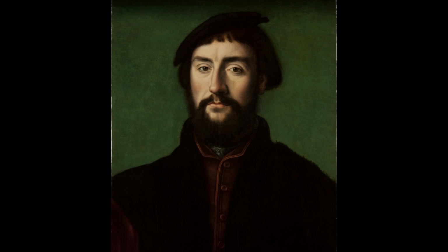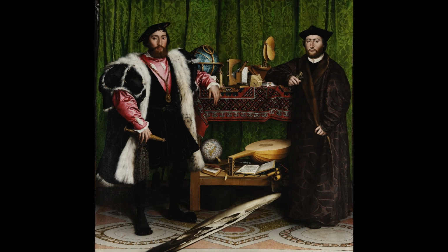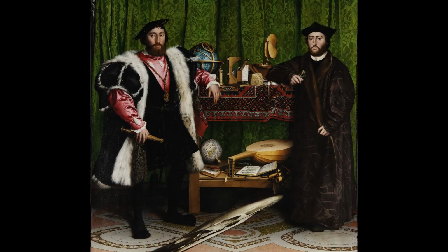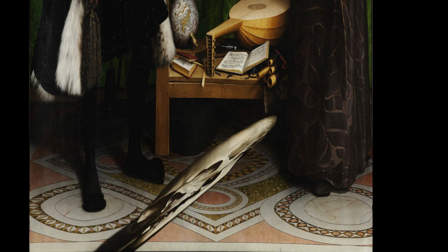Finally, Holbein drops two big ones right at your feet. One makes you tilt your head, the other makes you question everything. The crucifix and the skull. Let's start with the skull. Right there, smack in the centre bottom of the painting.